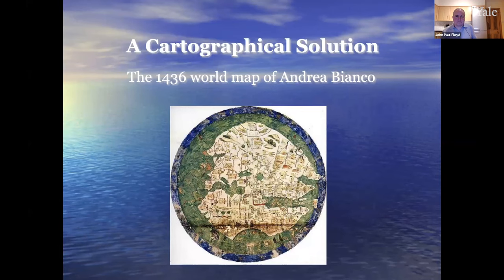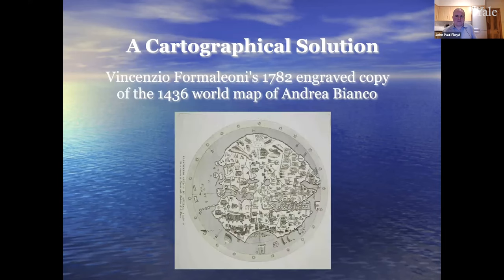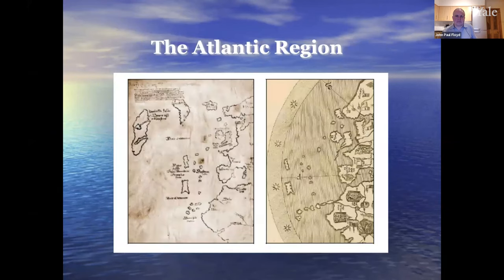It's been known from the start that the maker of the Vinland map made use of the 1436 world map of Andrea Bianco. In 1782, Vincenzo Formaleoni published a hand-engraved copy of the 1436 world map. Of course, the Vinland map has features which the Bianco map does not.